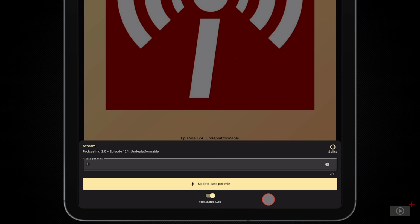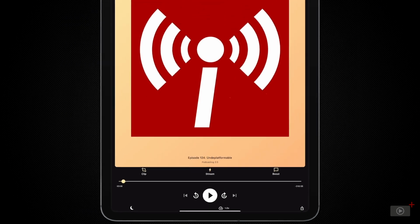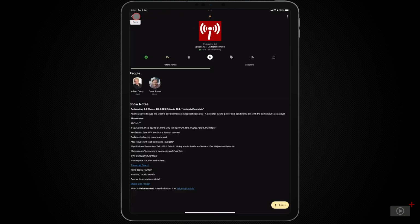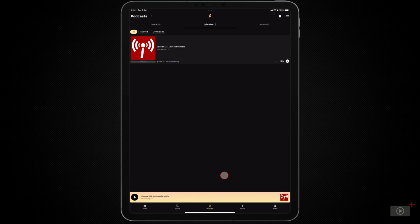But the problem is that I haven't got 50 sats to send them at the moment because my wallet is going to be empty. So in the same way that the Bitcoin Magazine app had its Lightning wallet built in, there is also a Lightning wallet built in to the Fountain app. To get to that, we need to go back to our home page. So let's just go back. And then down at the bottom, you'll see we have the option to access our wallet.